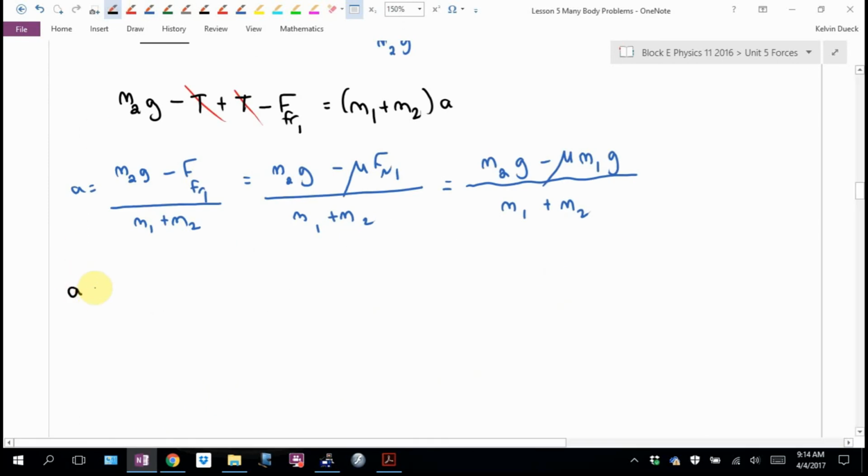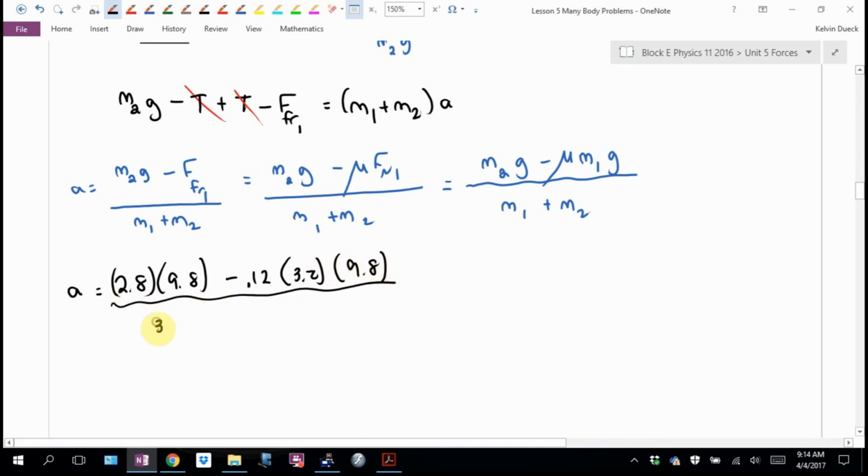The acceleration is going to be, I've scrolled down. What was M2? I don't have these memorized. What was M2? 2.8? Natasha, what's G? Okay, you're back. Good. I figured you had that. Minus, what's mu? I don't know. What was mu? 0.12. Mass 1? 3.2. G, 9.8. 3.2 plus 2.8.